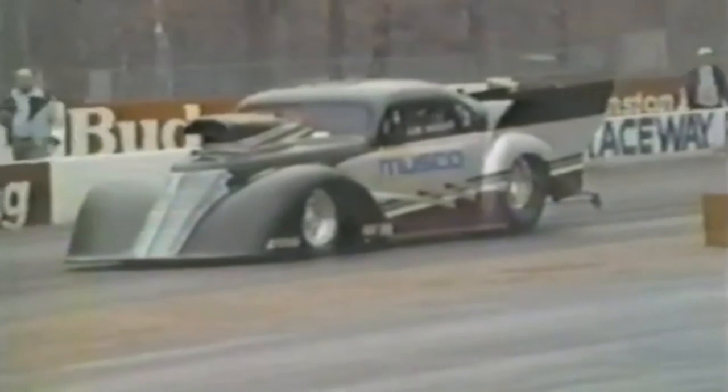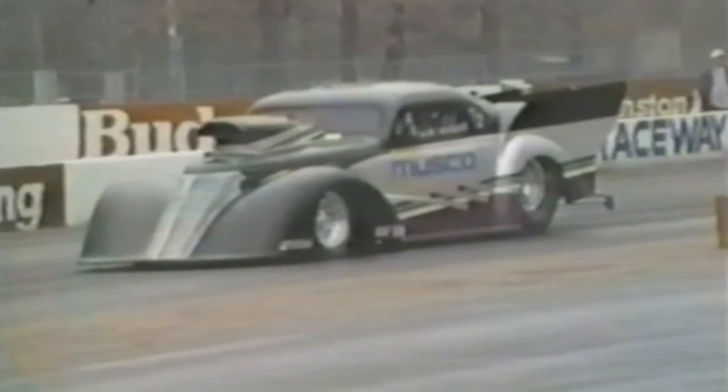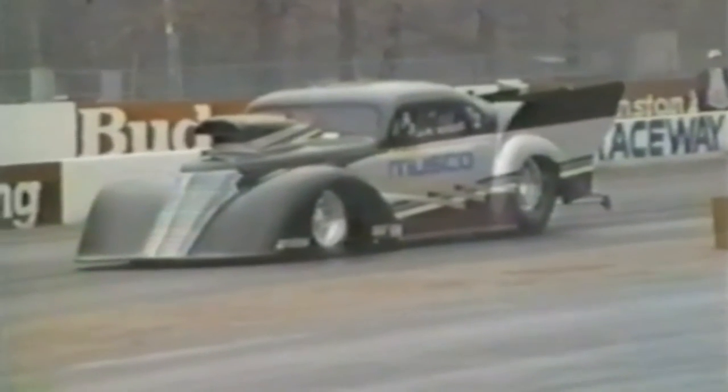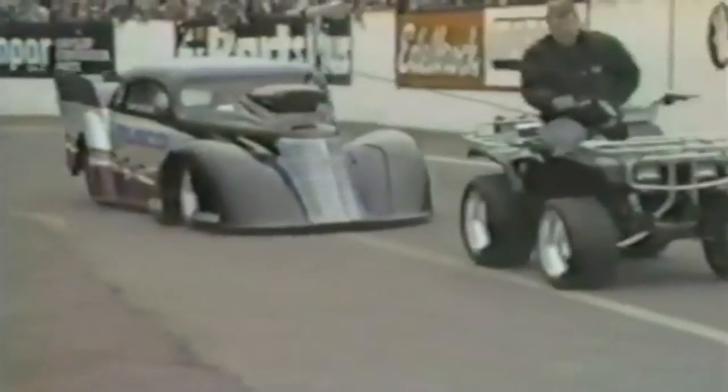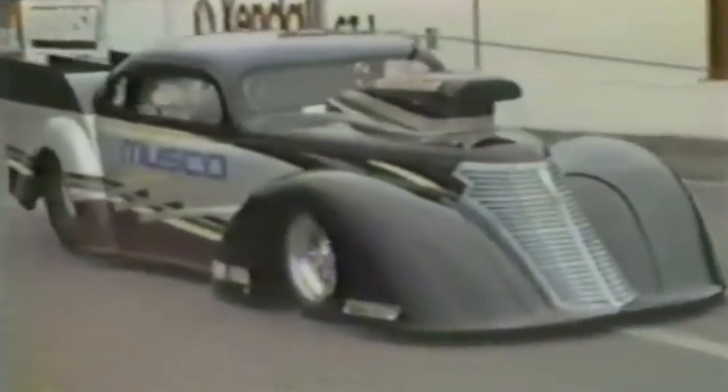Moyer staging. A big nitrous carburetor hiccup, a big fire hiccup shoots out of the hood scoop, and it looks like the Moyer '38 Chevy is going to have to call it a day. Heading down the return road, still have to say it's a startling beauty of a car.